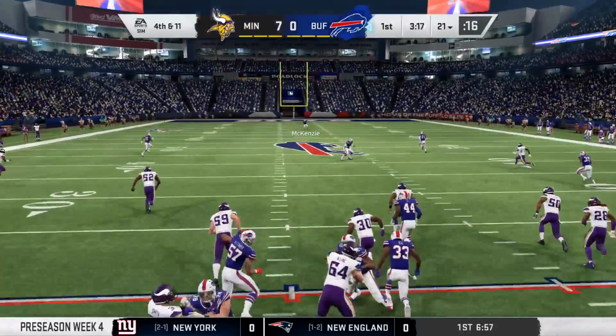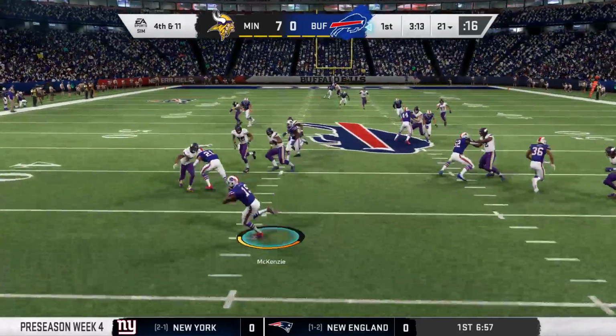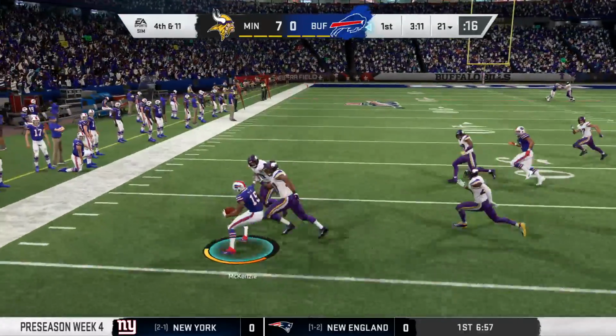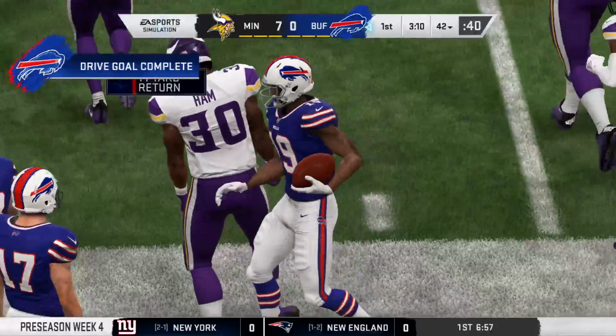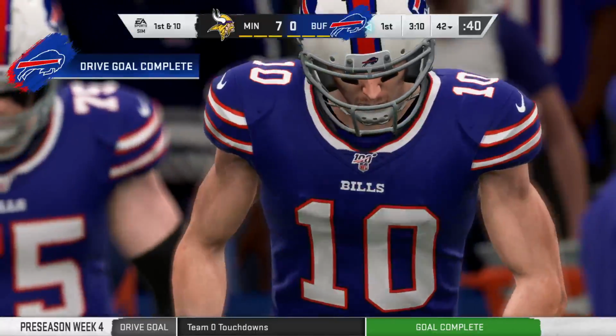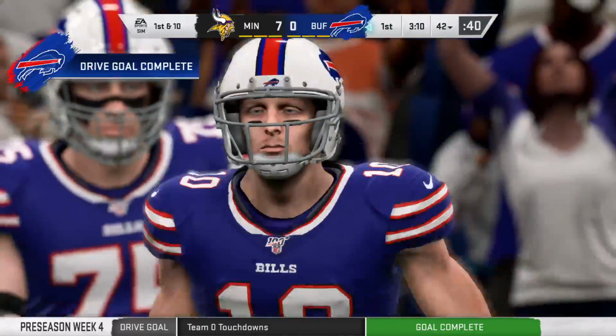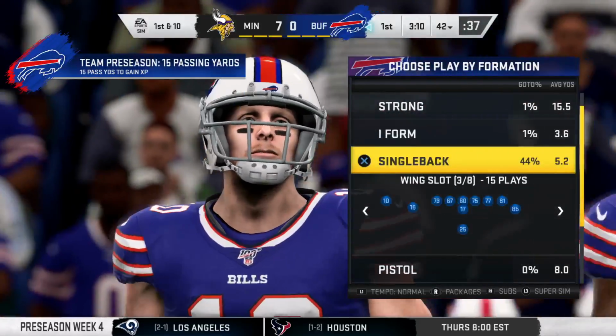And now it's the punter Wile on as he sends this one away. To return is McKenzie. And past the 40 before he's out of bounds. Nice job bringing that one back. 14 on the return. And the Bills will take over the football with a 1st and 10. The Bills offense coming out, ready to take over.